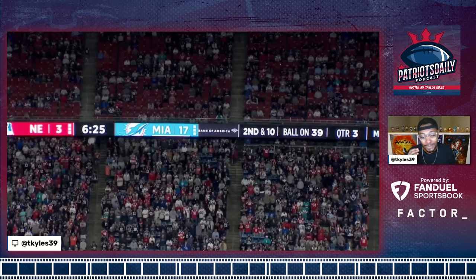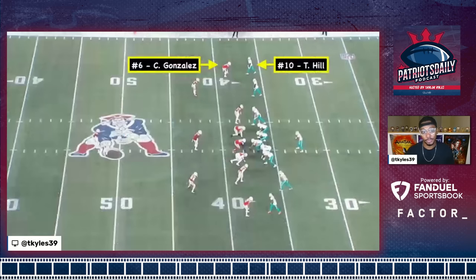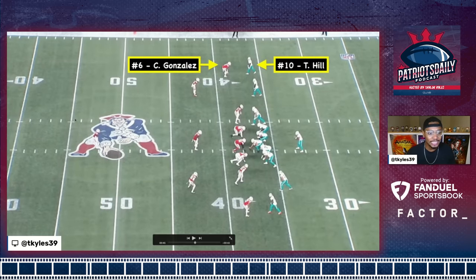And he did a phenomenal job. I didn't even think he needed safety help. And I think this play is a great example of why. Because this was one of the few examples. You see Christian Gonzalez against Tyreek Hill at the top of the screen. And you see the deep safety right here. Now, most of the game, the safety was going to shade towards the side where Tyreek Hill was to make sure they didn't get beat over the top because he popped off the week before against the Chargers. He put up like 200 receiving yards or something like that. It was crazy. Chargers had no answers for him.